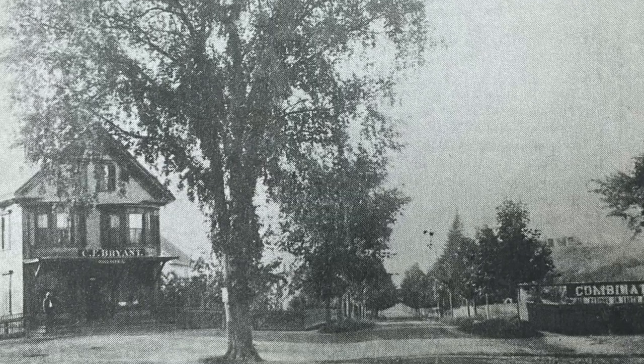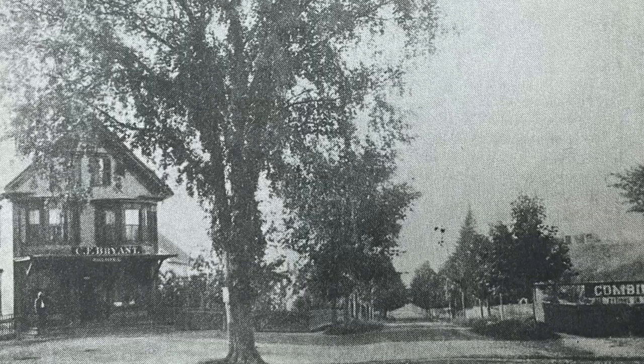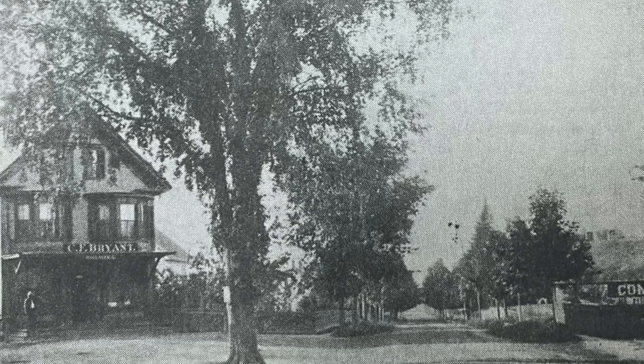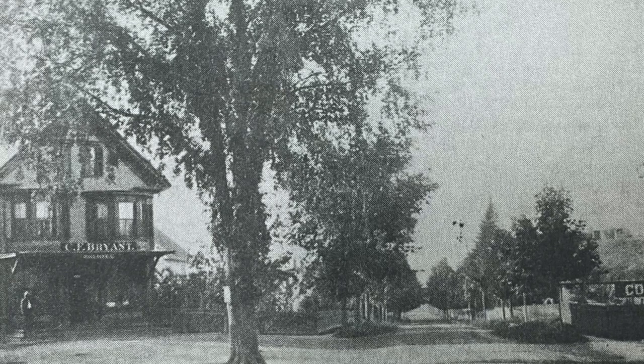On the right side, you can see just a little part of the Petty and Colburn store, which is Sharon Market now. And this picture is from 1900s. As you can see, the road is a dirt road.